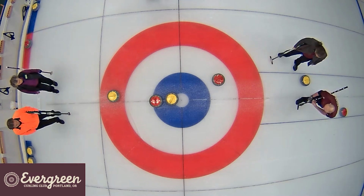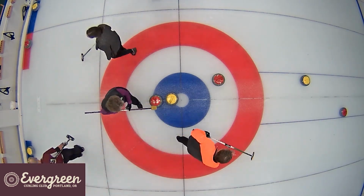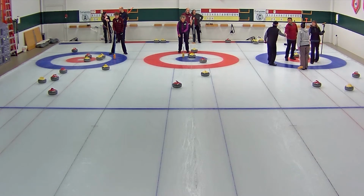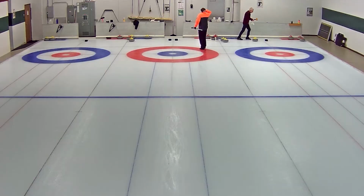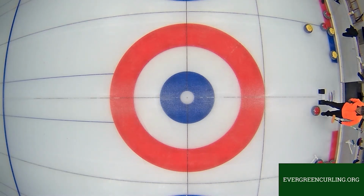Not quite as good as the last guard. Looks like he still has a shot at it here. More exposed. He might throw the takeout and hit it on the nose. He's got to throw it fast because the hole's small enough there that you can't have the slow-moving, big arcing path. You got to throw it faster to have it run straight and make it through the hole.